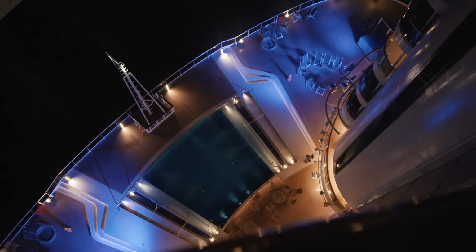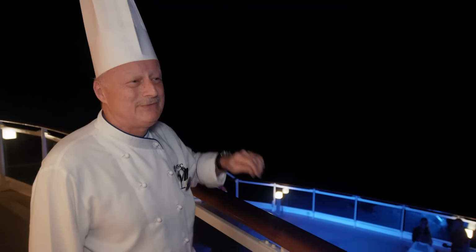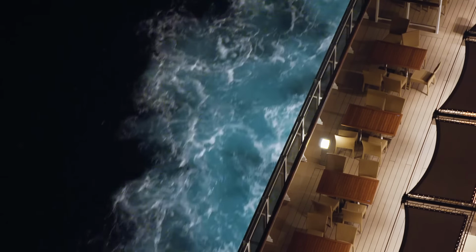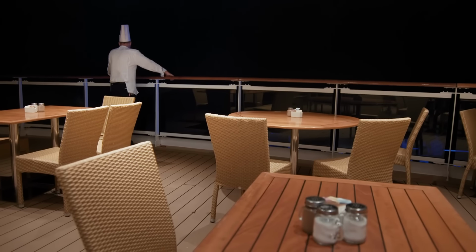Sometimes on a day when we're allowed to discharge the food waste, you can spot some dolphins out here, and they're following us because of that, you know. So we're feeding the fish. It's recycling in a nice way, isn't it? I spot a dolphin in the middle of the night. Oh, there it is.